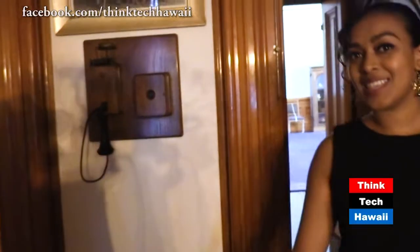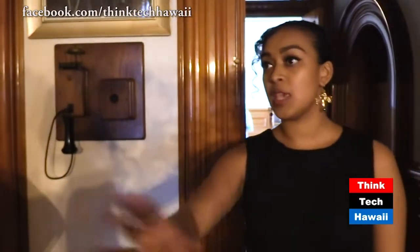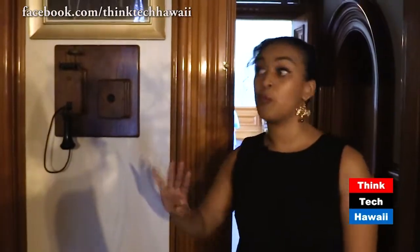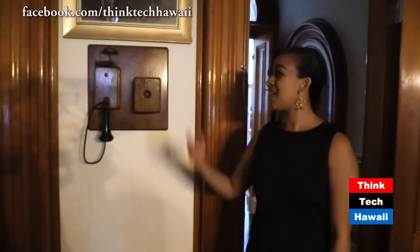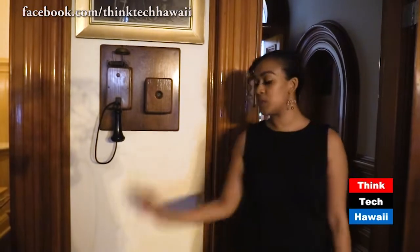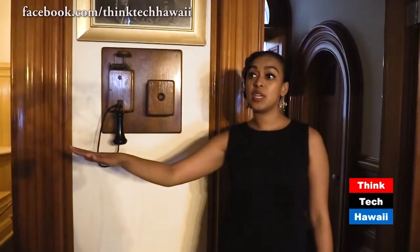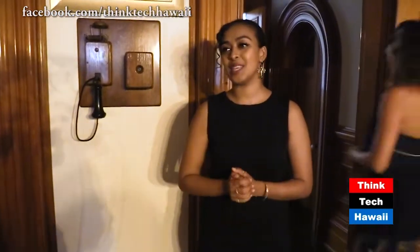So this is the king's library, which is right next to the king's bedroom. Here he had his own personal bathroom. There are four fully functioning bathrooms inside of this palace. So here we have the second telephone that was installed in the palace. From here, it allowed the king to call the chamberlain down below in the basement, his boathouse down the street, and any one of the several hundred residents who had telephones at the time.